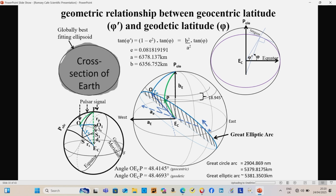So when you're actually navigating, and if you want to save on the amount of fuel you use, you've got to take that into account, because just because you're using a great circle doesn't mean that's going to be the most economical way of going from A to B. But again, I'll come back to this diagram here, but what I'm trying to say is that you have two types of systems. You have the geocentric system, that means that refers to the circle or to the sphere, and you have the geodetic system or computational values, which refers to an ellipsoid.